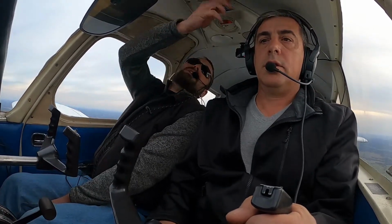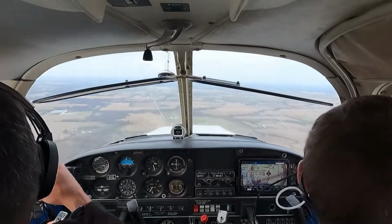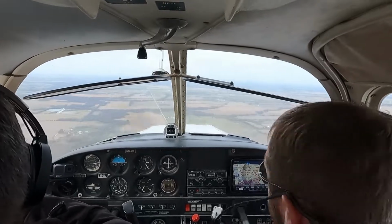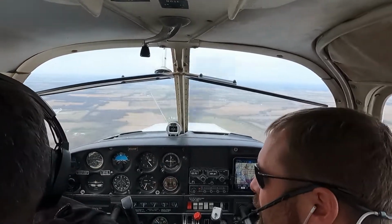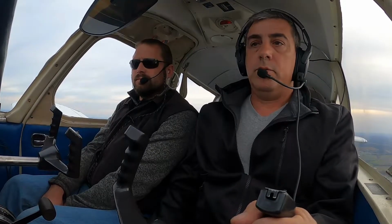Now that I've done that, I will pick out an area that I know that I can land and go through my checklist to see if I can restart the engine. Turn the fuel pump on, make sure I'm on the fuel tank of fuel, and then try to restart the motor. If the motor does not start, then I will proceed to go ahead and land in my designated landing zone.